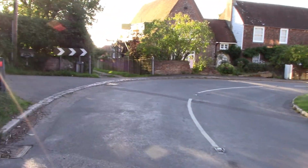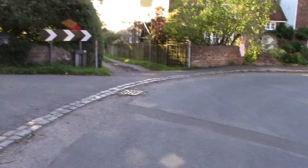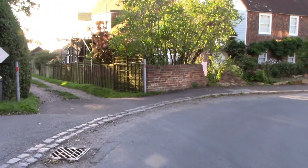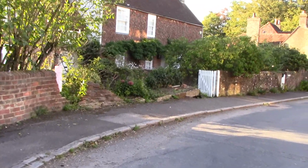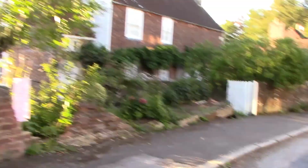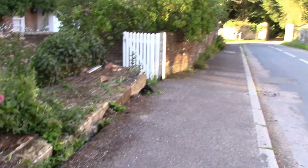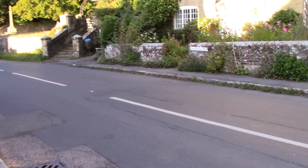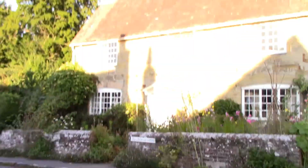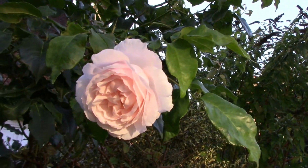This is a lovely spot here now. You could certainly envy people their bucolic existence here, couldn't you? I mean, what lovely houses. Really beautiful setting. The old post office there. What a lovely building. Oh, look. How lovely.